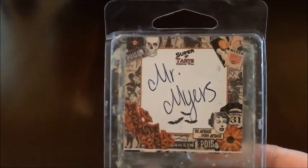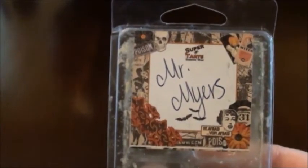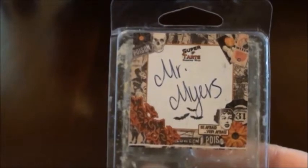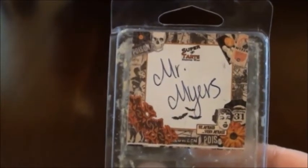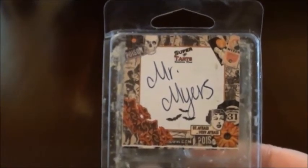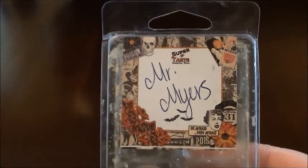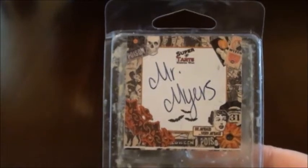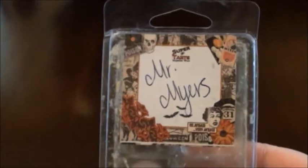So Mr. Myers is a blend of Leaves, Fireside, and Vanilla Bean Noel. On her website, she's a little bit more descriptive. I just wrote down the main notes because I was lazy and didn't feel like writing the whole descriptive words. So I just put Leaves, Fireside, and Vanilla Bean Noel. What I wrote down is I got mostly like a creamy leaf scent. Well, actually, let me start over.